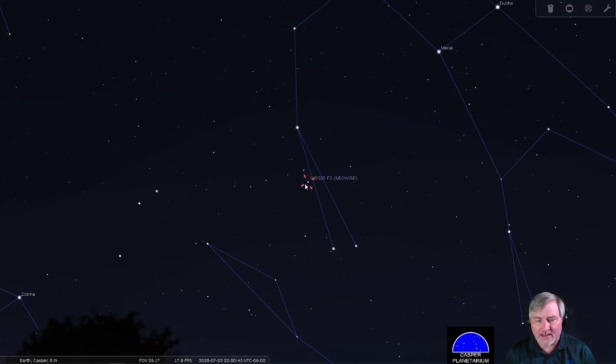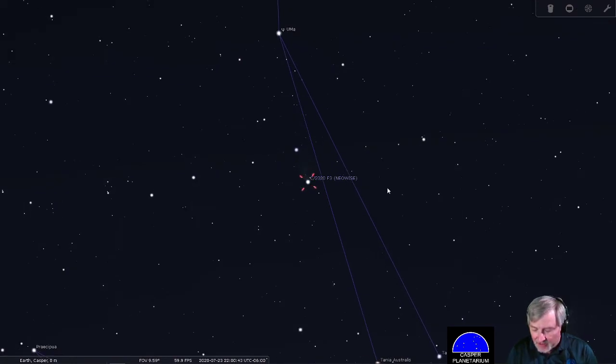Tonight, July 23rd, is really your best chance to see NEOWISE, because it's at its closest approach to the Earth, just 0.63 astronomical units. If you don't know what an astronomical unit is, let's translate that to miles. It's about 58.6 million miles. Roughly, that's about the distance from the Sun to the planet Venus.